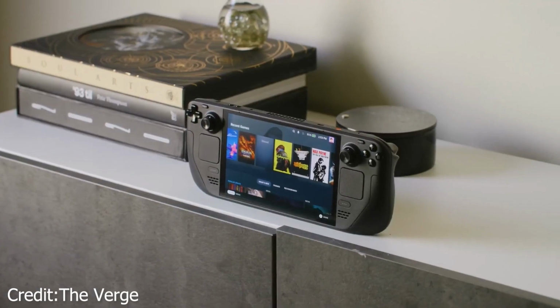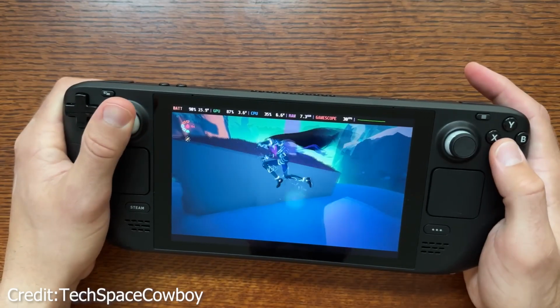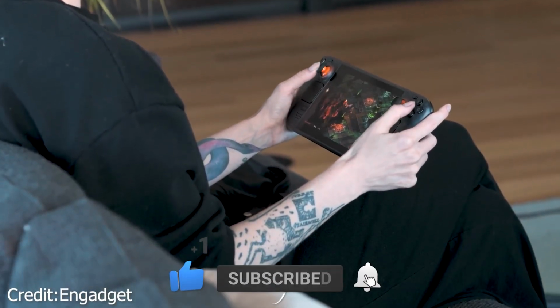Now Valve, wanting to end the year on a high note, has released the new Steam Deck OLED. Is this what gamers need right now? Perhaps not, sorry Valve. Anyways, without further ado, let's jump into the reason why.